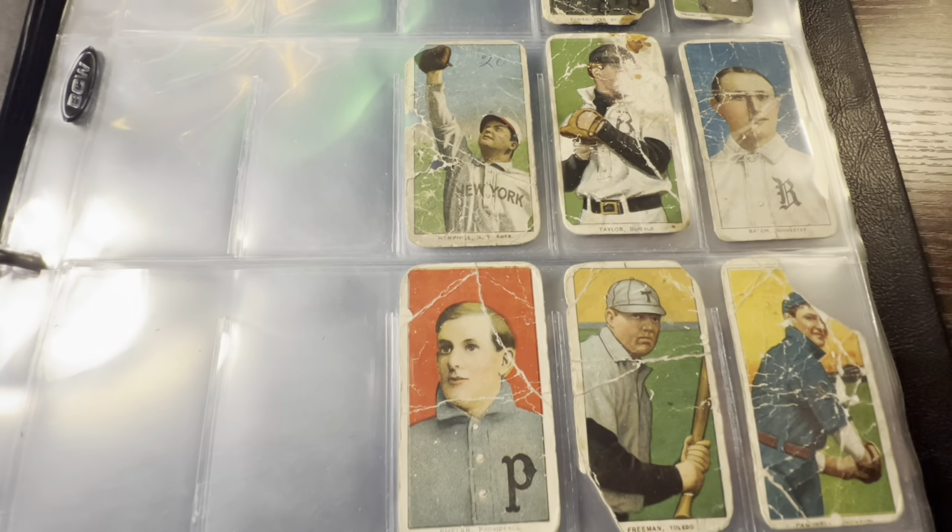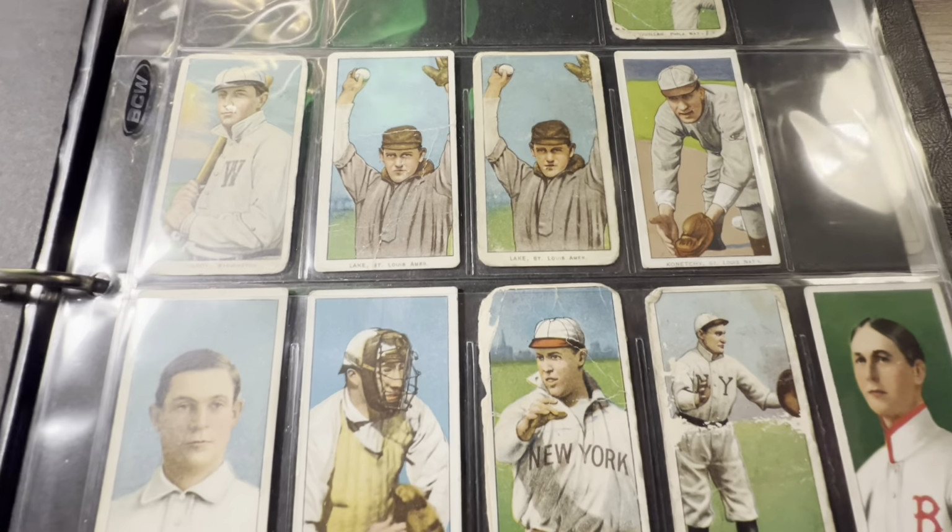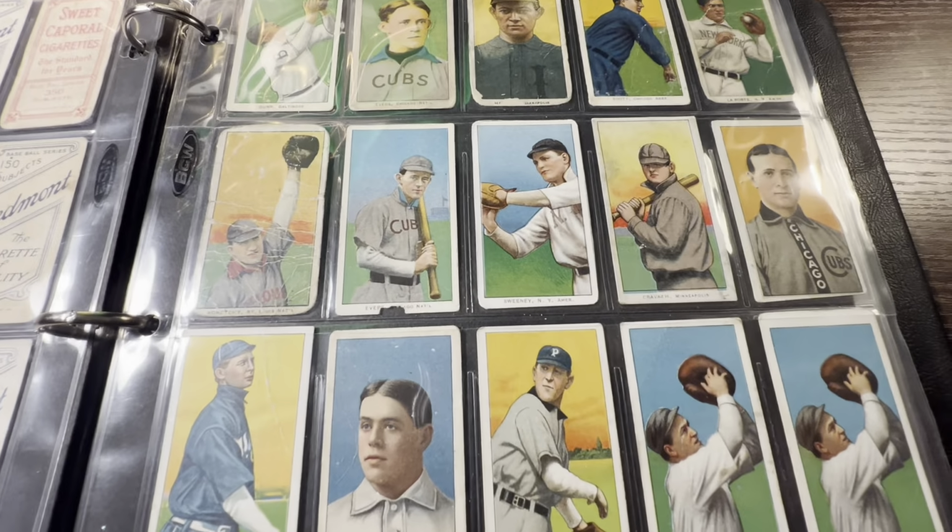So this is the end of the binder. I'll probably sell some of these cards on eBay over time. But it's kind of nice to just have them like this as well.